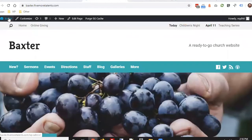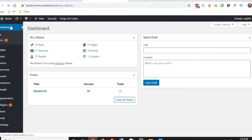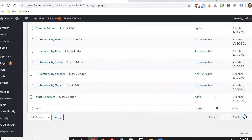One of the things that I want to say about pages is that I definitely would urge you, if you have not already started to try out the block editor, you really need to, because the classic editor is going to be basically phased out over the next 12 to 18 months. So definitely start trying out the block editor.